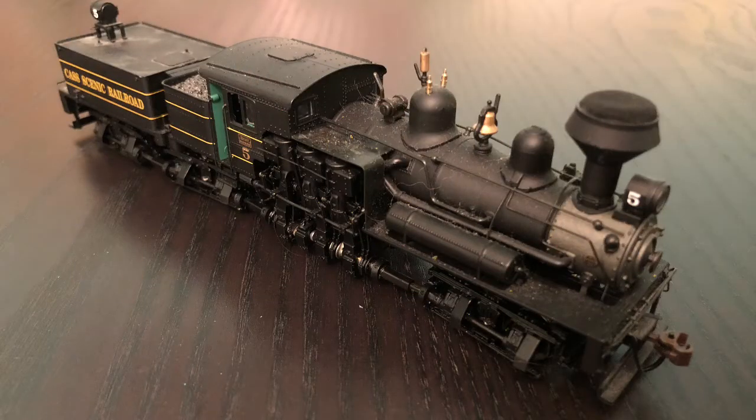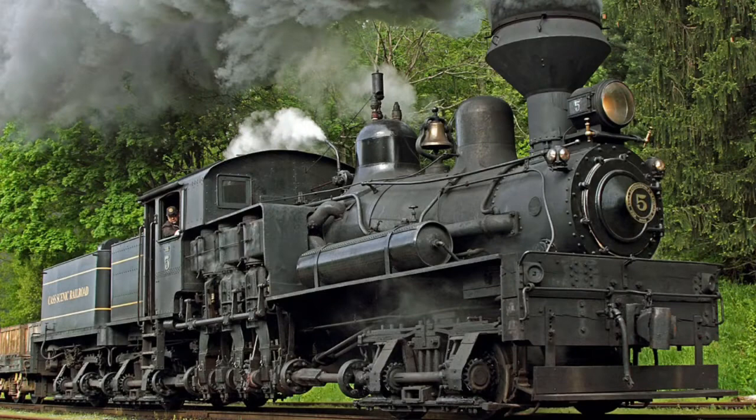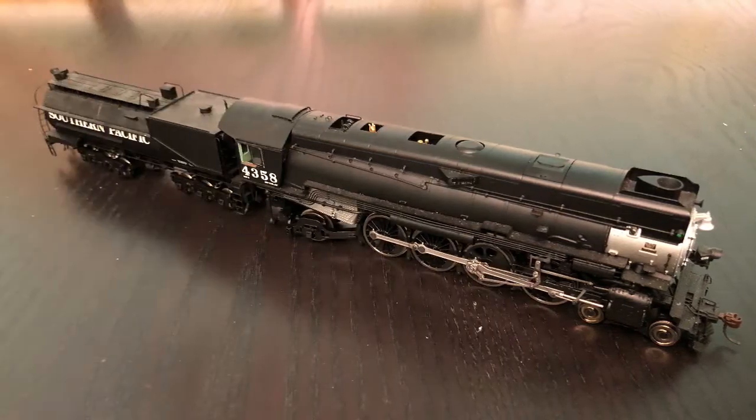Here's another unique locomotive because this steam locomotive is geared and doesn't have the normal drivers like other steam locomotives. This is Cass Scenic Railroad number 5. It is a Shay locomotive. This locomotive runs at the Cass Scenic Railroad in West Virginia. Here is a prototype picture of Cass Scenic number 5, a very amazing locomotive.